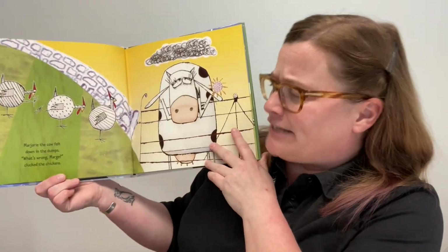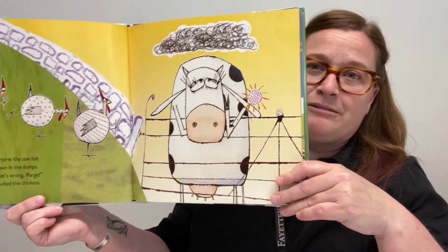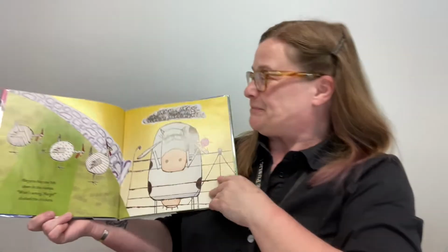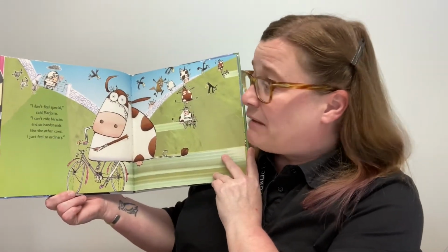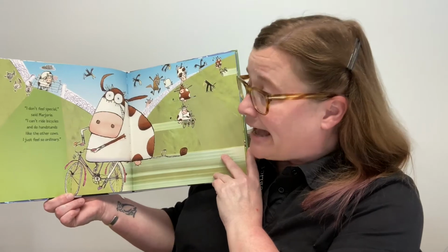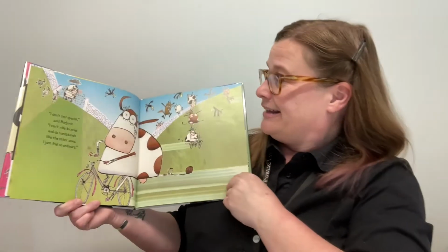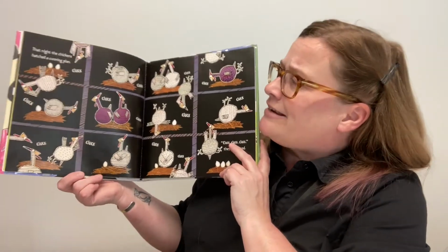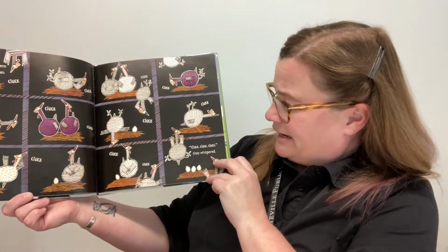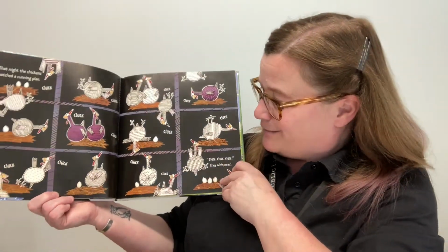Marjorie the cow fell down in the dumps. What's wrong, Marge? Clucked the chicken. She really does look blue, doesn't she? Aw. I don't feel special, said Marjorie. I can't ride bicycles and do handstands like the other cows. I just feel so ordinary. I'm going to have to look for cows doing handstands and riding bicycles next time I drive past a field. That night, the chickens hatched a cunning plan. Cluck, cluck, cluck, they whispered. What could they be up to?